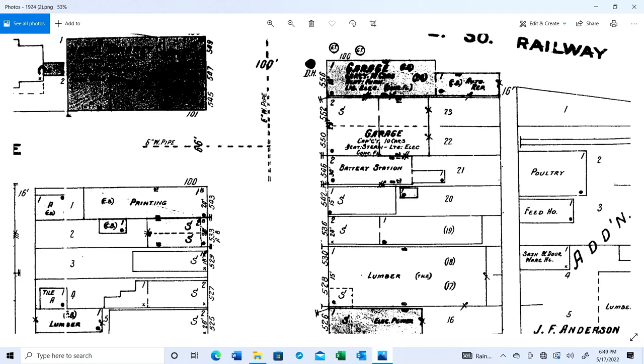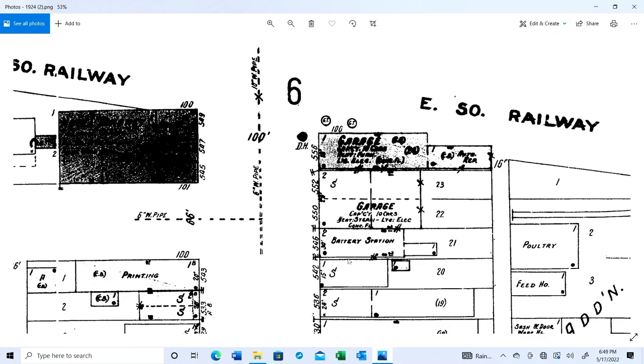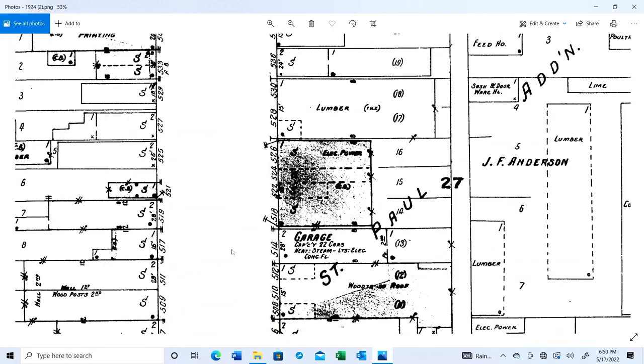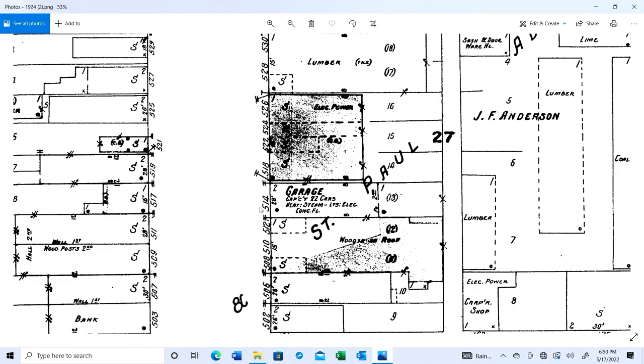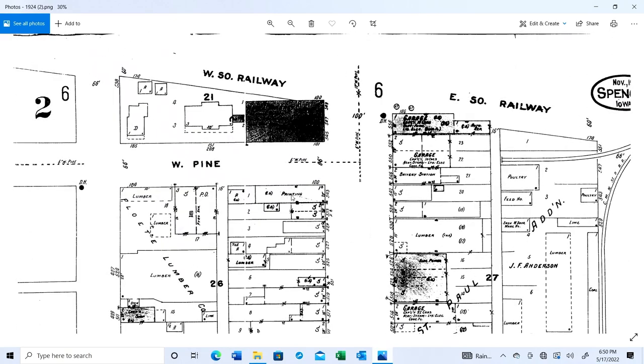So somewhere around here, 1924, when did Arnold Motors start? Was it about right now? 27. Okay. So then I think that's where he ended up, at this battery station, in a garage. Now, this is Asher stuff now, probably in 24. So there's Asher Motors there. And the printing in the top left-hand corner would have been where Northwest Printing is still today, right? Yeah, this one? Yep.